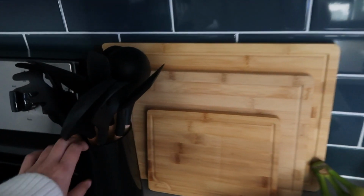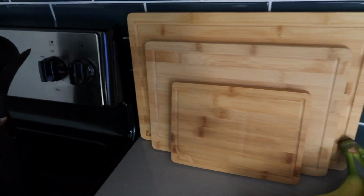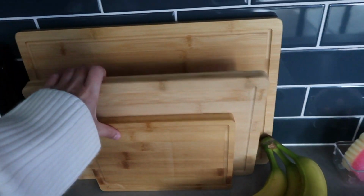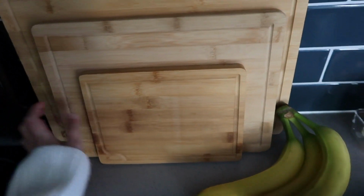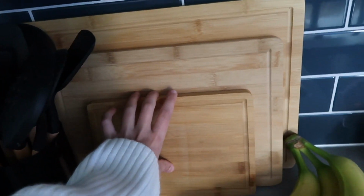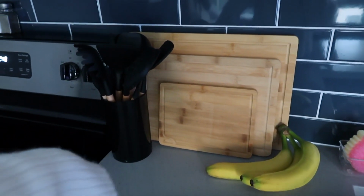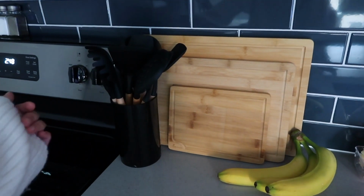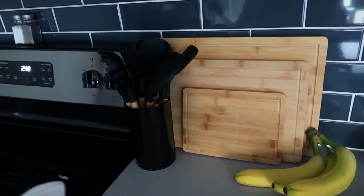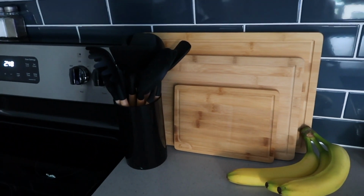This is the last thing I have for this video, and I already unpackaged it, but it's this set of cutting boards, and it comes with 3 different sizes, which is really nice, and they're cute, and they fit perfectly with everything else just sitting right here. And I will link them down below with everything else that I showed you in this video. They were only like $20 or so, so not bad at all.